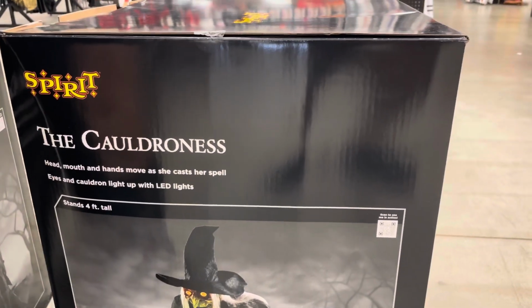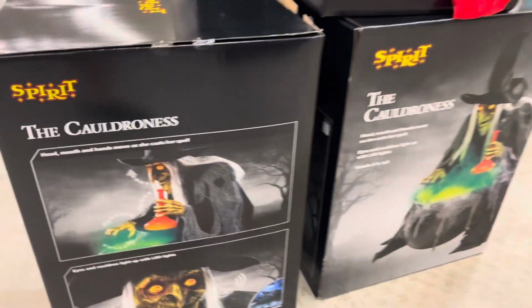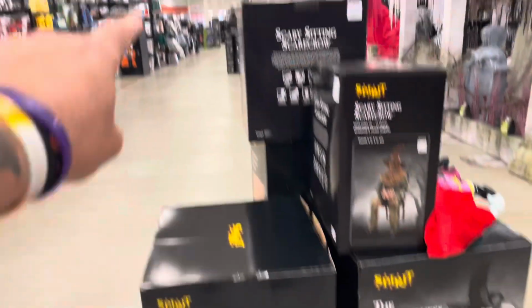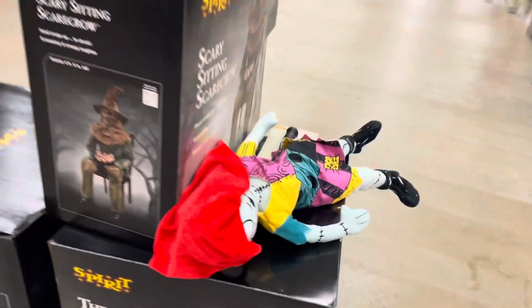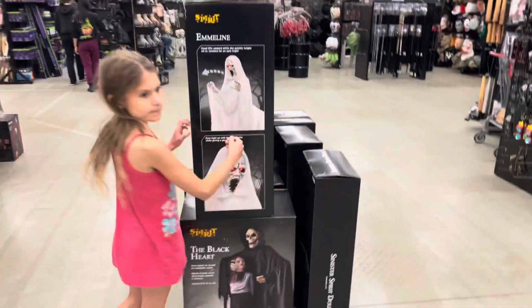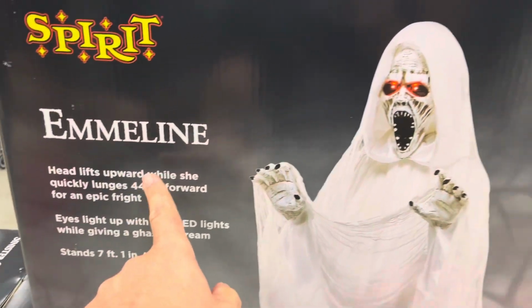Another Cauldroness in the box. And look, here's another Cauldroness. There are three Cauldronesses right here in the store. These are two right here, and there's another one way up front. Cauldronesses, Scary Sitting Scarecrows, and it's Sally. And gosh, they don't stop. There's more animatronics. With an Emmeline, whatever.